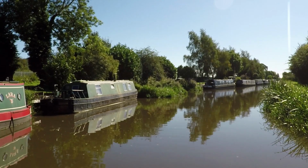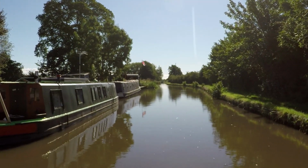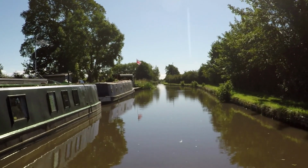Lots of privately moored boats here. I'm thinking of stopping and mooring up just when I get past these boats. Obviously I'll be on the towpath side on the right.